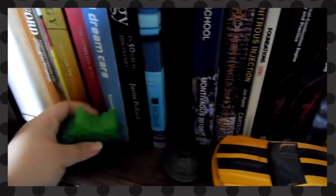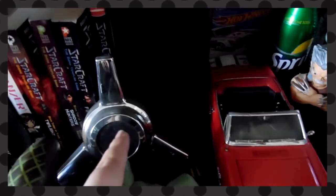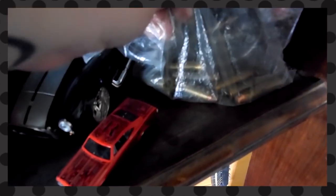This was cool. This was a Space Invaders thing. Another car! And a thingy. I do like this thing, though. Deadpool. We got an alien. Got a Hulk. Got another car. Got another car. Look, a Hot Wheel. More cars. This is where I keep important, like, program information. Some bottles. Old Wolverine. Another car! And another car! And bullets, I guess. So there's bullets. Bag of bullets.